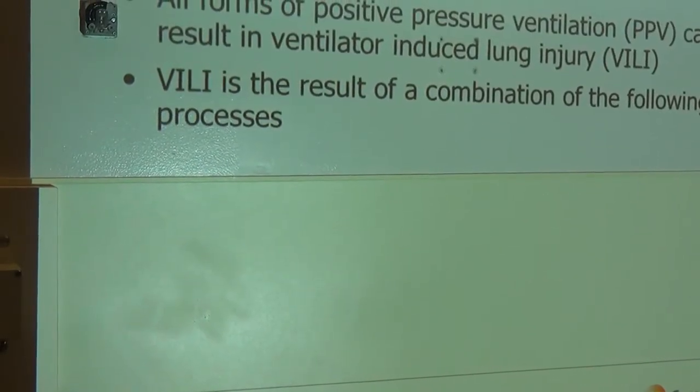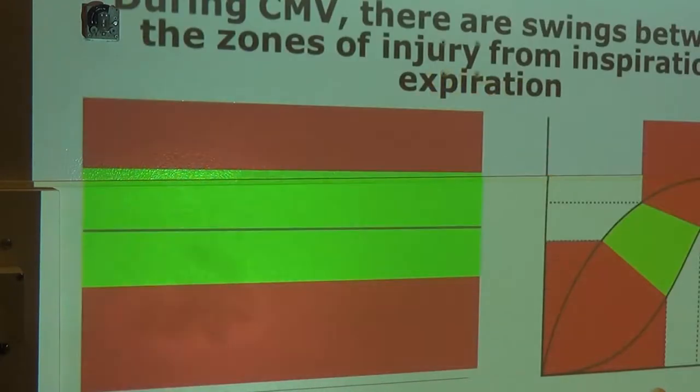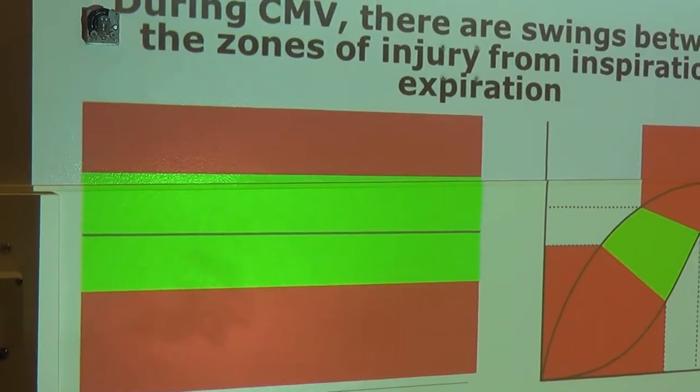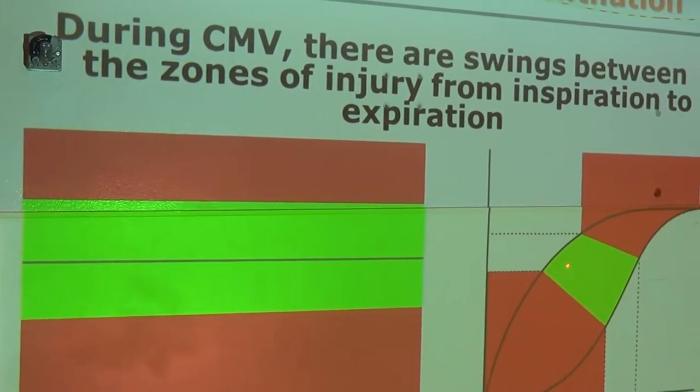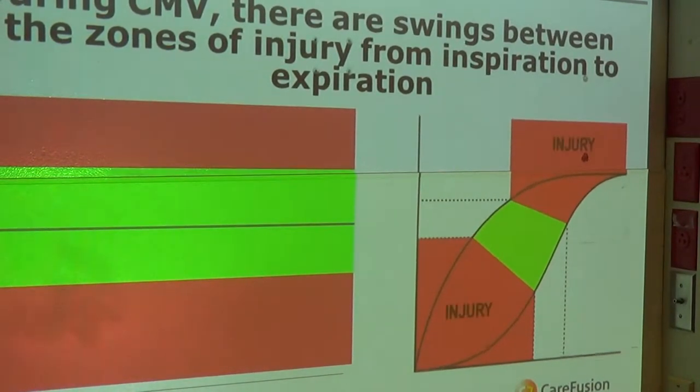Okay? So I'm not really going to get into ventilator-induced lung injury. You guys know all this. But I do want to talk about pressure and volume swings. You guys look at waveforms. We all know that we have a very small, safe area in which we can safely ventilate our patients. Anything above or below that is going to cause lung injury.